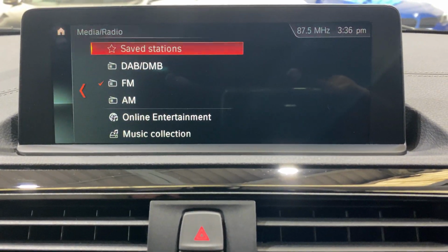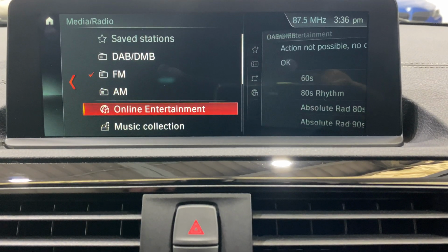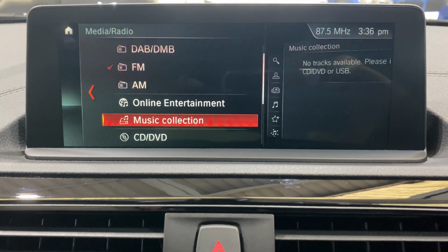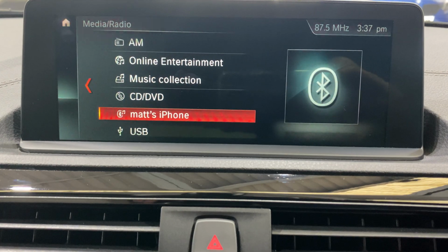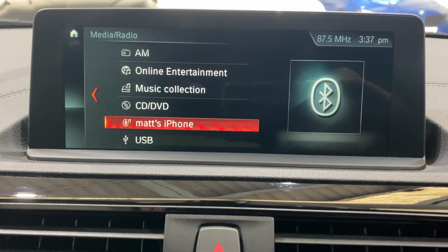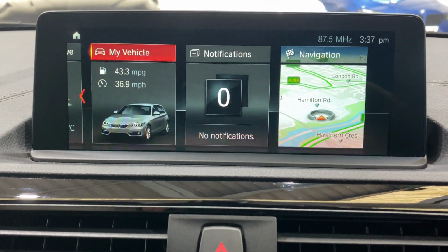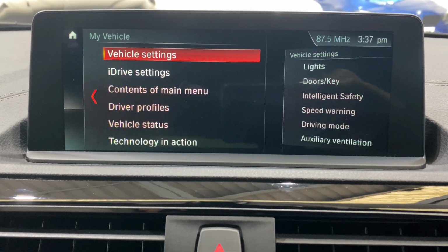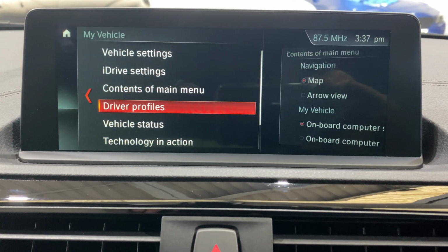Media, we've got an 80 gig hard drive, we've got DAB, online entertainment is the subscription based one, and then the music collection is the hard drive, and then we've got USB and Bluetooth for your phone streaming. If we come out of there and go into My Vehicle, this is where you've got all the different settings. You can see them all on the right hand side. Display settings, units you can change.